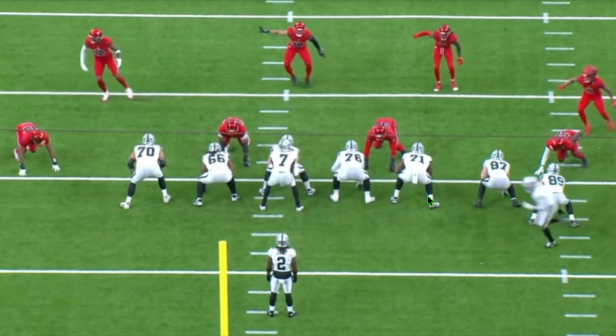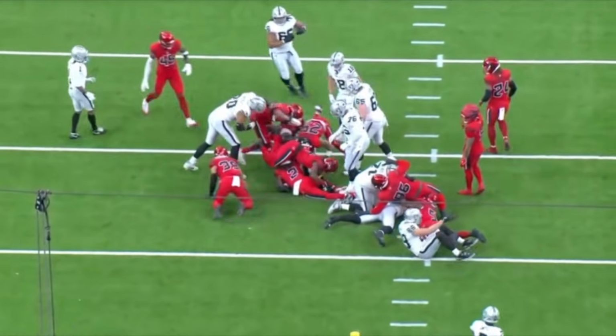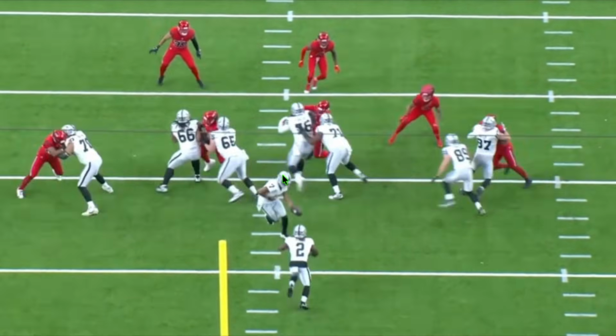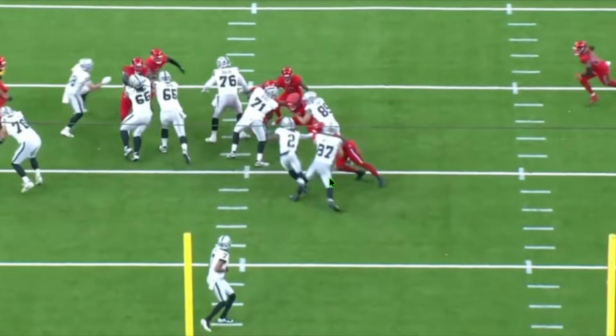Let's check it out. There's a motion. There's a snap. There's the handoff. Breaks one tackle, falls forward. Good 4 or 5 yard run, right? Where was the ball snapped? Right there. Ends up being a 5 yard run down the middle of the defense. Winning football, right? Almost 6 yards when it's all said and done.